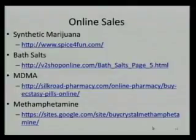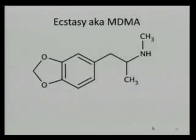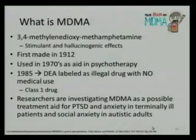And because it won't let me open the others, we're going to talk first about ecstasy, and this is the chemical structure of MDMA. What that stands for is 3,4-methylene-dioxymethamphetamine. So it's a methamphetamine. It's in the amphetamine class. It's got stimulant and hallucinogenic effects.